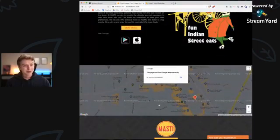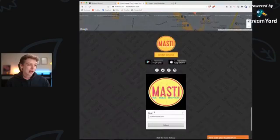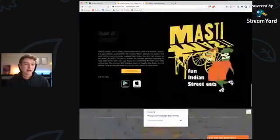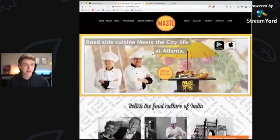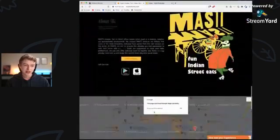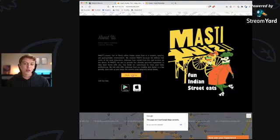The map doesn't work, so that's one easy, quick fix. And then the call to action really needs to be very clear about what you want your customers to do. You don't see the first call to action on the homepage until the very, very bottom, where it says order online. If that's the call to action, you want to put that at the very top.